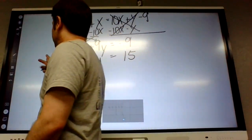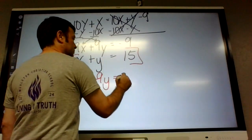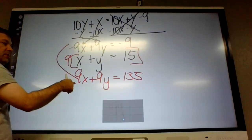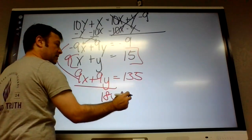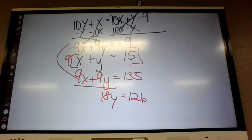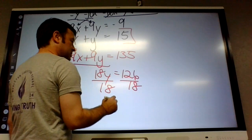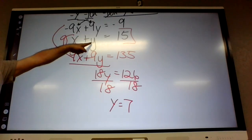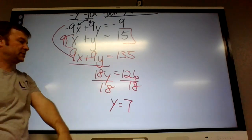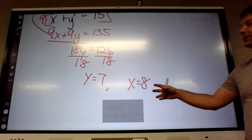What do we need to do next to solve? Times 9. So if we add those two together, the x's go away. 9y plus 9y. And 135 minus 9. Okay, I think that is going to be 7. If y is 7, what must the other digit be? 8. 8 plus 7. Dang, that was a really hard problem. Yeah, I'd say so. Okay, that actually is kind of the answer, but kind of not.